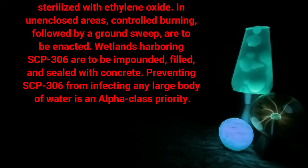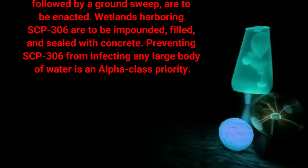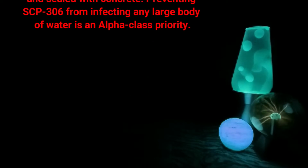Wetlands harboring SCP-306 are to be impounded, filled, and sealed with concrete. Preventing SCP-306 from infecting any large body of water is an Alpha Class priority.